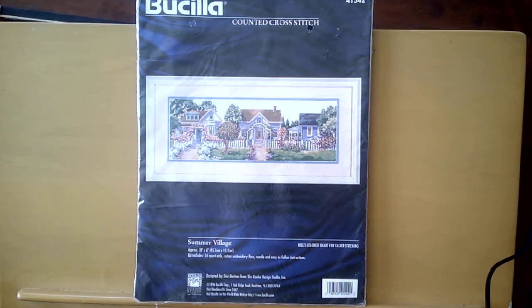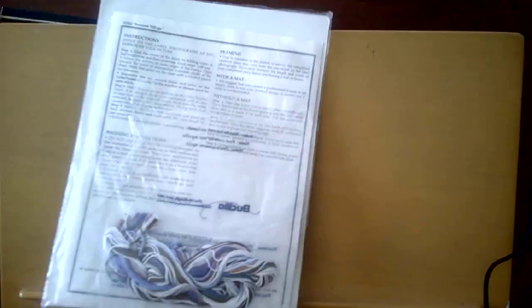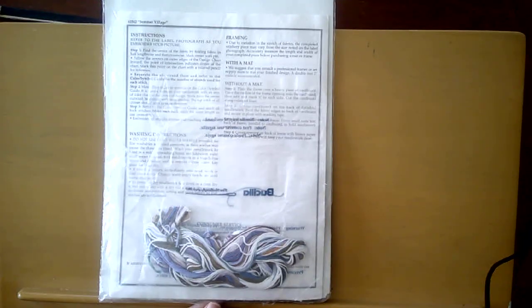This was designed by Erin Dertner from the Cooler Design Studio and was produced in 1996, but I know that Cooler Design seems to be releasing many of their design charts online. So it's possible that this Summer Village, although no doubt no longer in production, may be available as a chart if you like the looks of it. The kit includes 14 count Aida and cotton floss, but I have a feeling it's not sorted. Let's see. Nope. The floss is not sorted. You have to do it yourself.